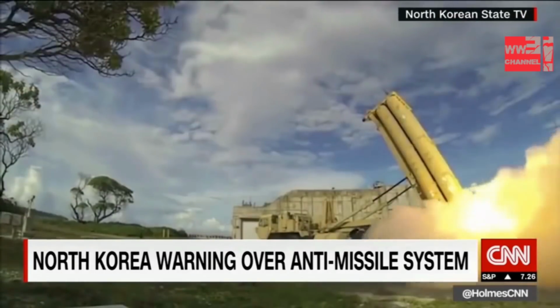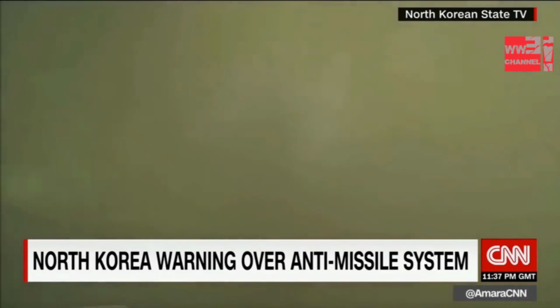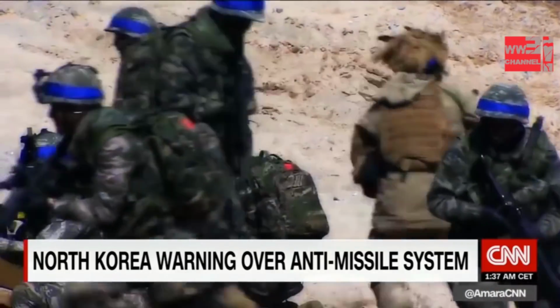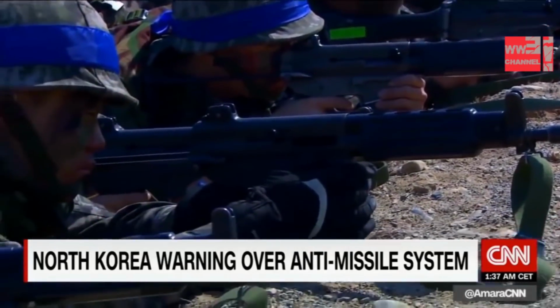Experts say the missile batteries will likely be set up on U.S. bases inside South Korea. What could they do against U.S. and South Korean troops manning those positions? Could they strike them? Would they be vulnerable? They could use artillery pieces. They now have longer range multiple rocket launchers, which the THAAD is not designed to defend against.